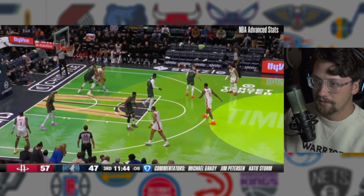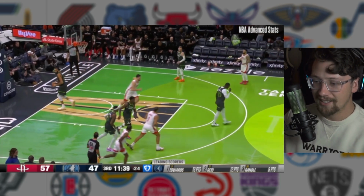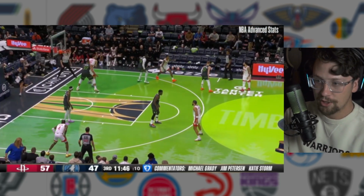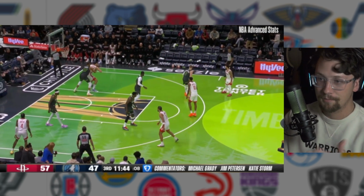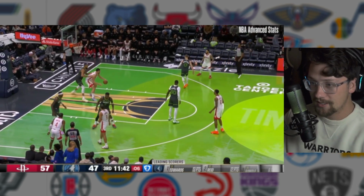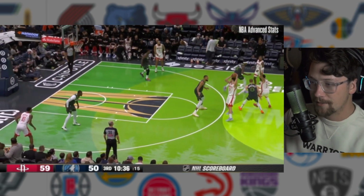Love this one. Sengun takes a second, breathes, back to the basket, and kind of just bodies Gobert, gets great position. By the time Sengun shoots this, Gobert's completely under the basket, so the only option was jam your ham into the rim or go up for the contest and foul because he's going into Sengun's space. So Sengun just bodying Gobert on that possession.